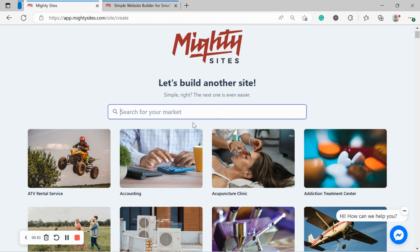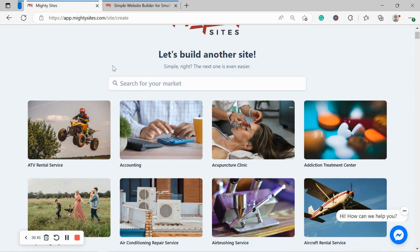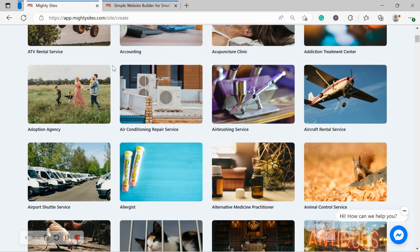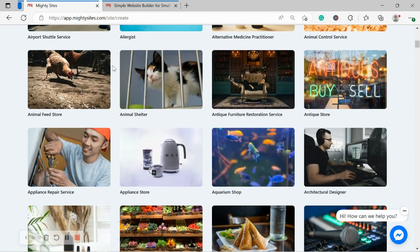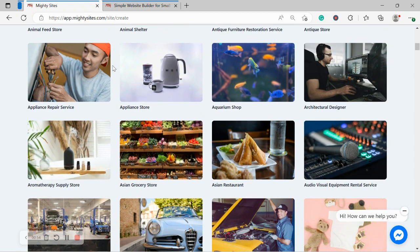Now, once you join the platform, it's going to go ahead and ask you to search for your market. We have hundreds of different markets to choose from for different small businesses, solopreneurs, and people with side hustles. We are adding more markets every single week.